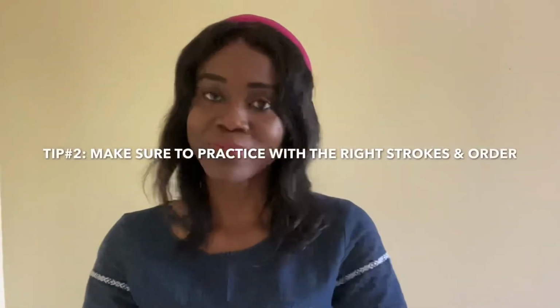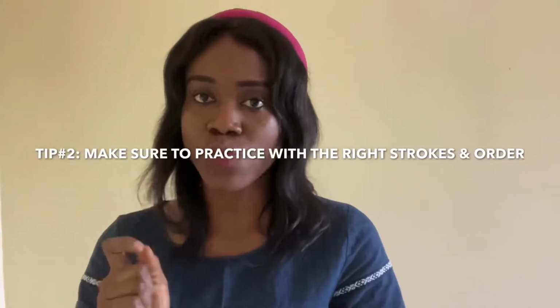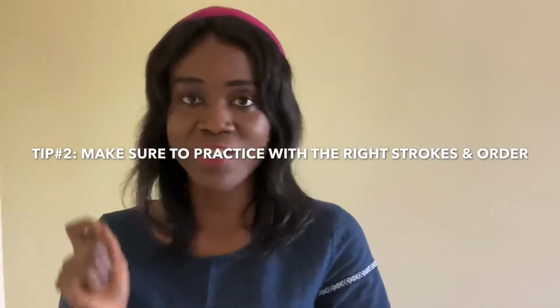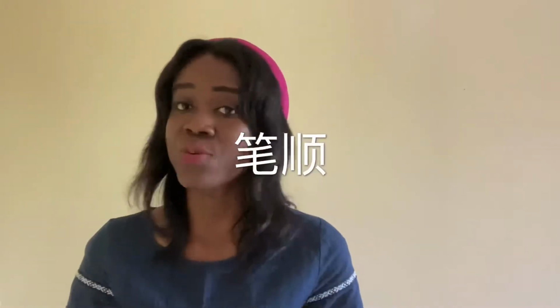Why? Because in as much as you've learned how to write these words, you still need to learn how to make use of these words. So that's the essence of going to class. And now my number 2 tip. When you're practicing, try practicing with the right writing stroke order. This is actually very important. When you're writing Chinese, the writing strokes, that's what we call bishun. It's really different.